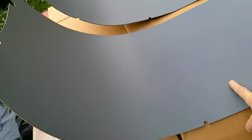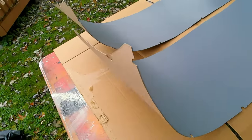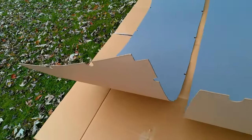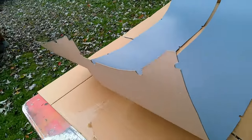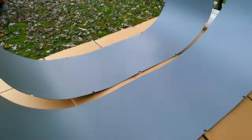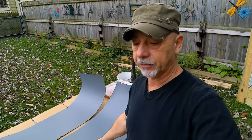So I paid $50 for this, $20 to ship it. So you're looking at $70 for what basically is two pieces of cardboard. Like I said, I'm not complaining, because I kind of expected something like this. But just so you guys know, I'm probably thinking that I should have made a pattern out of cardboard myself, because what I'm going to do is probably just use these as a pattern to put it on something heavier. I don't know. I got to shop around and see what I can find.